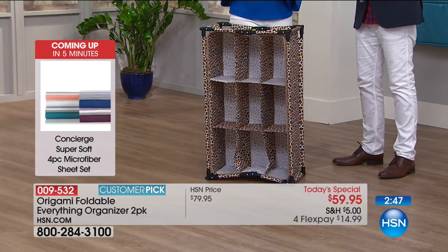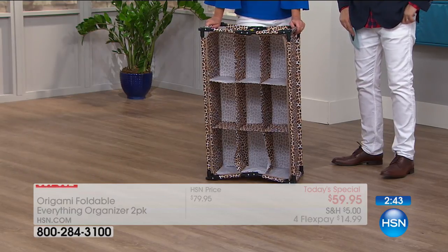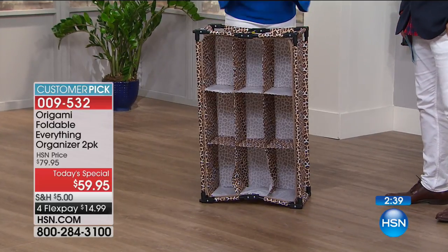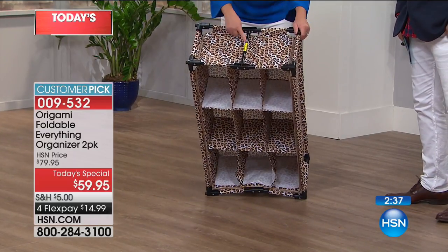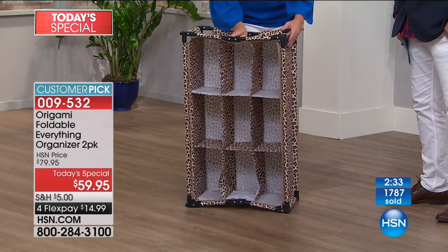And here's what I want to show you again. The assembly, and I don't even know why I use the word. It's not an assembly. It comes to you flat packed. This is how you break it down. Right here, it says push to close, pull to open. So I'm gonna close, I just push down.